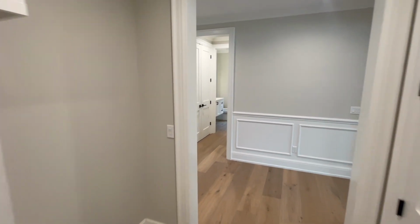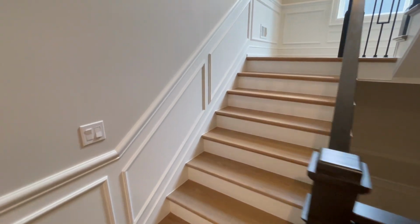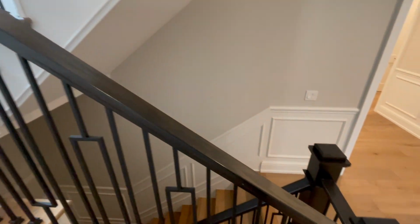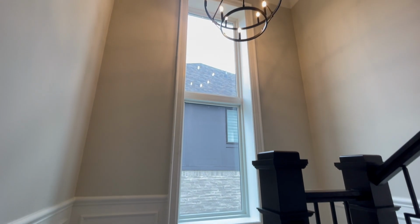Let's go ahead and take a look upstairs now. I know I've been saying that, but there's just so much to this house, right? I love the wood on the stairs, the black trim, and this dark banister. It just looks so nice. Big window.